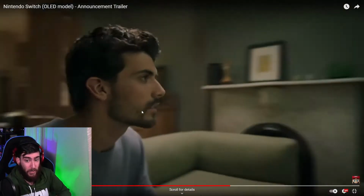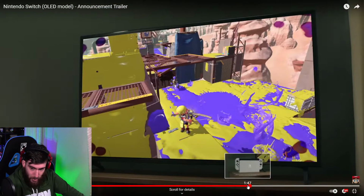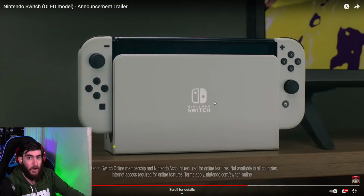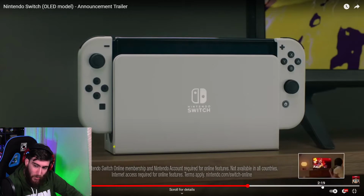The Switch is actually bigger as well, which is really nice. This doesn't light up. I think this is just camera lighting, because I was watching it earlier with my girlfriend and she said it lit up. I'm like 95% sure this thing doesn't light up. If it does, please someone prove me wrong. I'd really love you to prove me wrong, but this is very unlikely. The white dock does look very nice though, and I think that's about it.